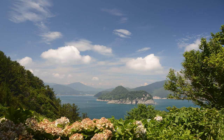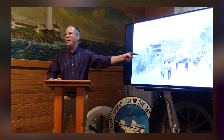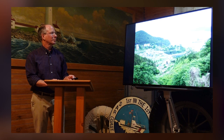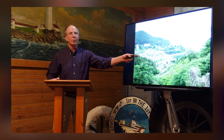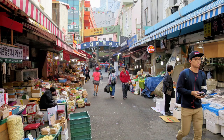And that's Okpo about 30 years ago. They were building oil rigs back then, amazingly enough. And that's the same street about 10 years ago. So things are changing quickly there. But again, this is probably a 10-minute walk from the shipyard. And you get that little village. That's 15 minutes from the yard. That's my favorite little tea house that's been there forever.